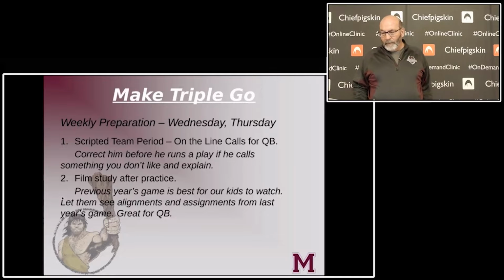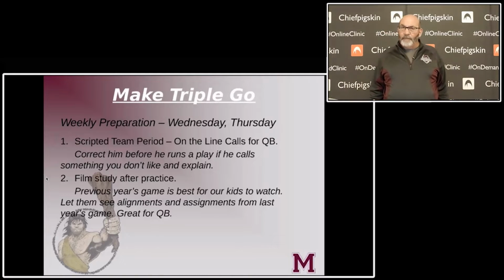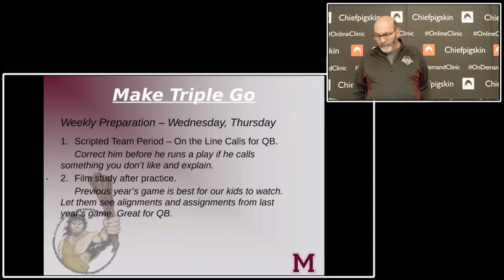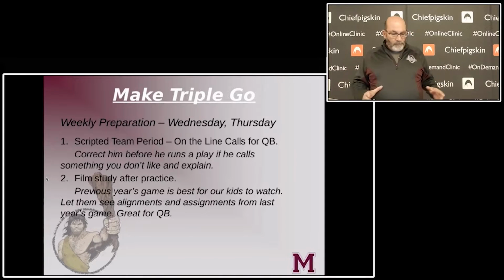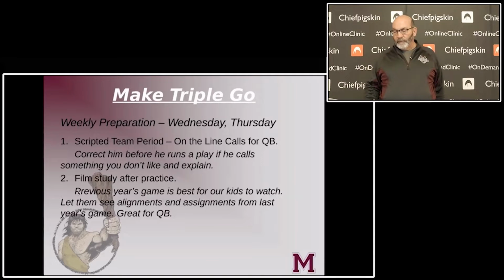Script team period on the line calls for QB. We're not a no-huddle team other than in practice. The reason we don't huddle in practice and get right back to the line of scrimmage is because we want to get more repetitions in. One negative is that in the first game, it seems like it takes forever for our kids to get from a huddle to the line of scrimmage and get settled, so we've had to make that an emphasis. Correct the quarterback before he runs the play. If we're in something and he checks to something wrong, we are going to correct him before he runs the play, for time's sake.